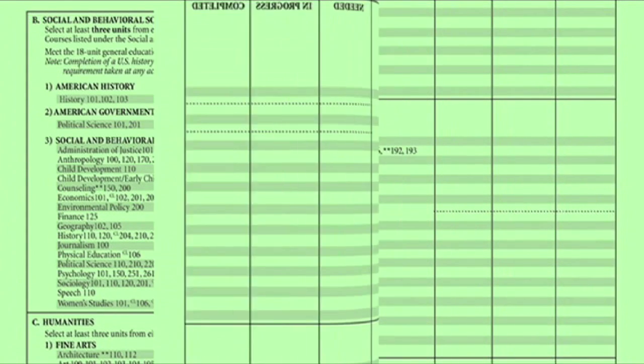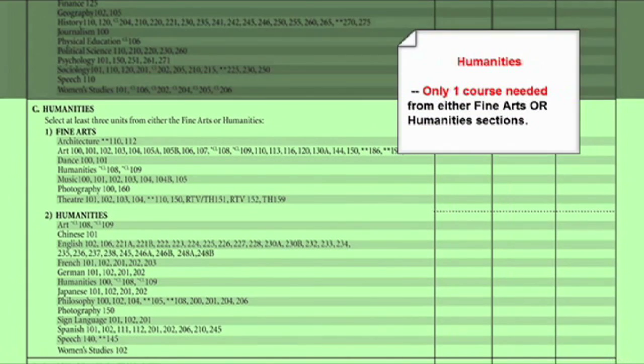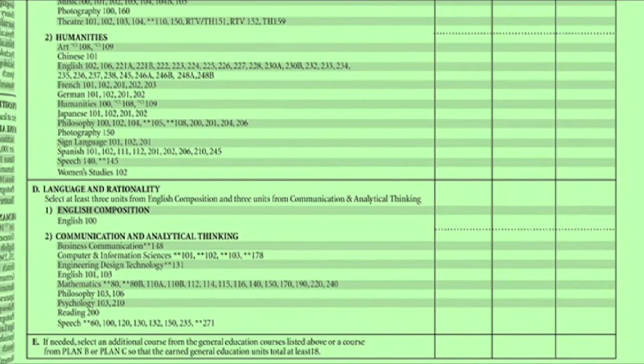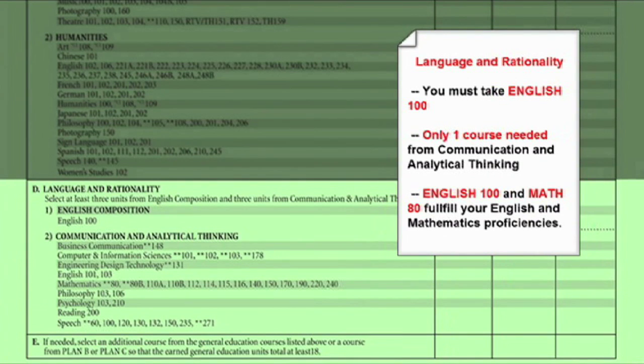In category C, humanities, you have to select one course from fine arts or humanities. The next category, D, language and rationality, there's 2 areas. The first area, English composition, you must take English 100. For the next area, communication and analytical thinking, you can select one course from in there. Notice that English 100 and Math 80 are noted in these 2 areas. When you meet the proficiency requirements for mathematics and English, you're going to automatically meet these 2 requirements. But you don't have to take Math 80. You can take anything in that area if you'd like.